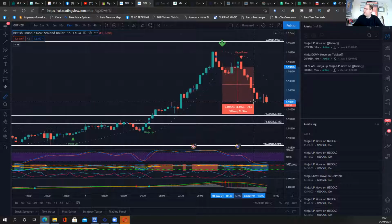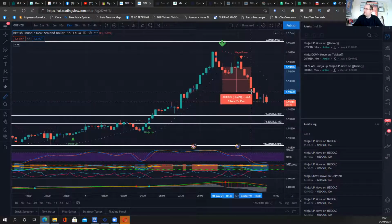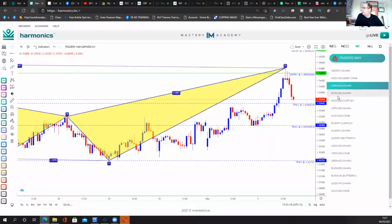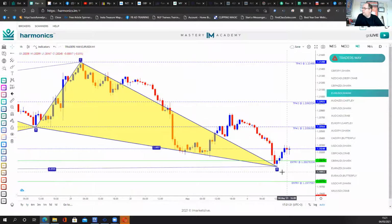But then, as you can see, sweet as a nut, price came down quite a few pips. I mean, down to where it came down to, look, 73. What do you notice about these lines that are at the bottom? Oh, might be a good idea to close the trade and get out. Easy.